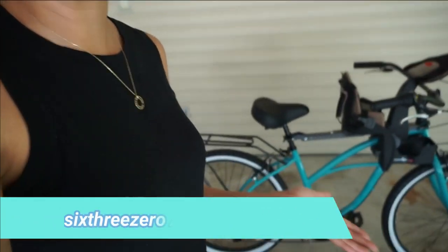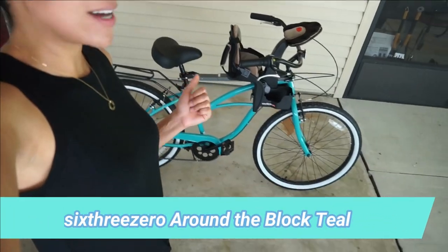All right, so my sister is putting sunscreen on Penelope right now, but I wanted to show you guys my bike. So this bike is actually a 630 bike. It is the around the block model. It's a 7-speed bike and I got it in teal blue and she's so beautiful. Let me show you guys a couple of the features.